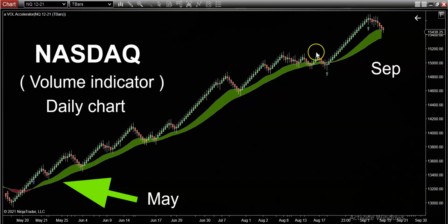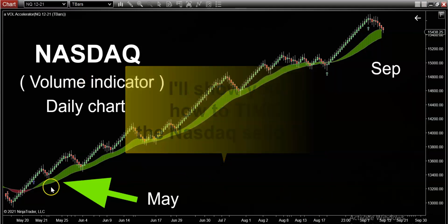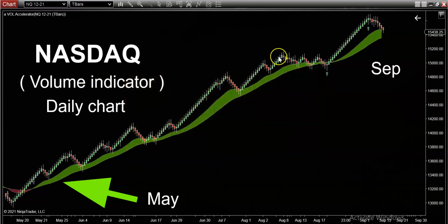In fact, this was the most recent area. You can see right here in the month of August, it kind of consolidated, and then boom, it just ripped. I mean, it just ripped another 10%, right? Now, before I give you some ideas on how to potentially time the sell-off, and look, the sell-off, I firmly believe, on the NASDAQ is right around the corner. Just like we had a huge uptrend, I firmly believe that we're going to have a huge downtrend, right? But I'm going to wait until the volume indicator turns red. I'm not going to do anything until it turns red.